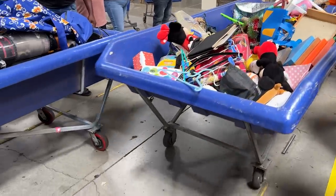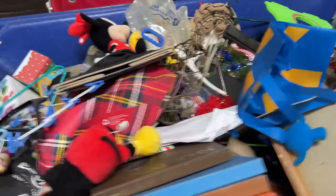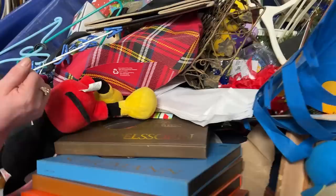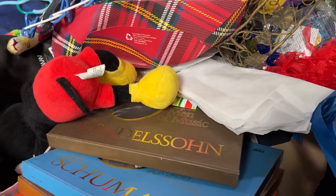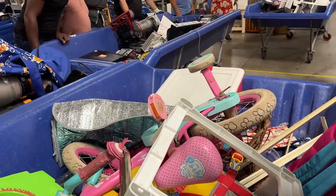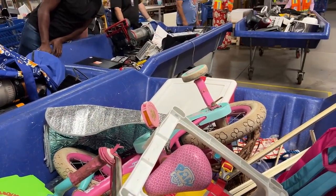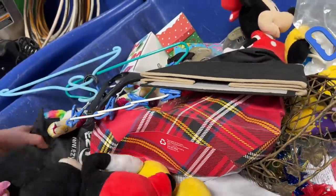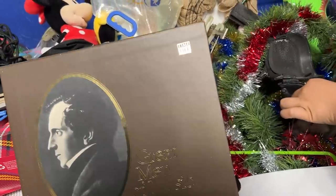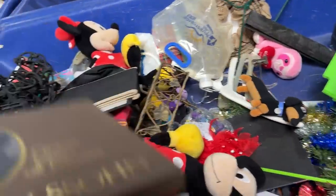What the hell? Oh, there's Mickey and Minnie. A Pets. There's a Pets. What is this? Great Men of Music compilation? Okay, just some more industrial stuff down there. Industrial. Okay, here's this dog. What is this? Great Men of Music. Lifetime Records. Okay. And Mickey and Minnie.